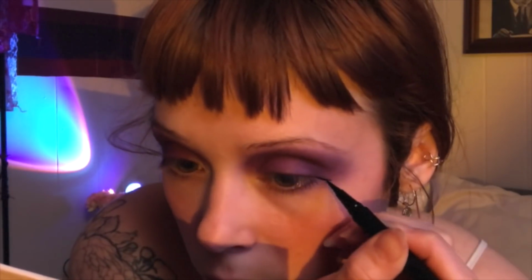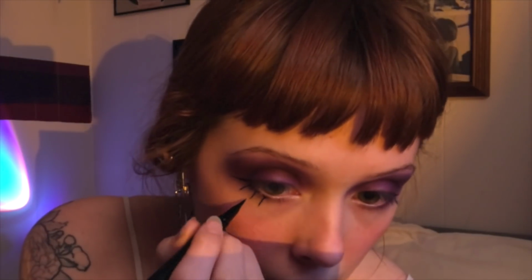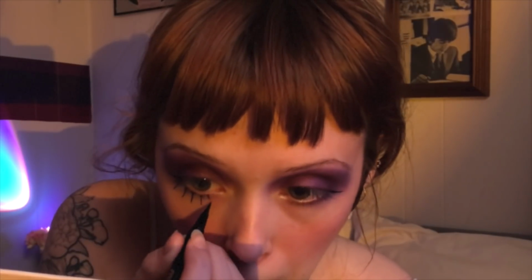Okay, there's that. Now the black using this, and I'm just going to go from the outside corner, wing it out and down. I'm not going over the full thing. I'm going to use eyeshadow for that. And now I'm just going to draw on some long, spidery eyelashes on the bottom. Okay, so that is one eye. Just going to do 5 on the bottom.